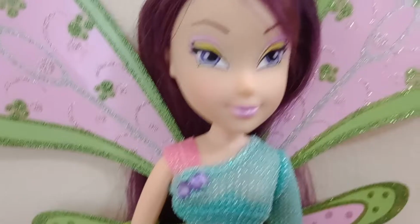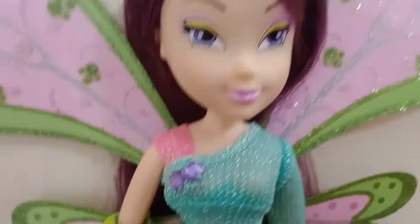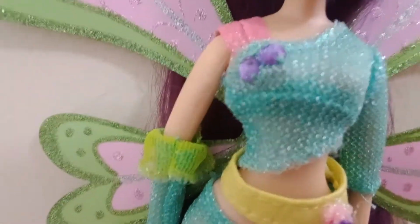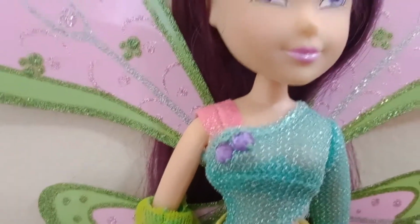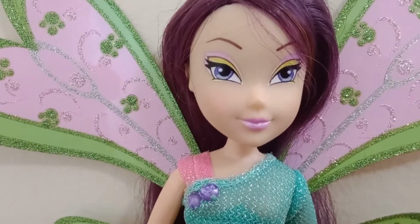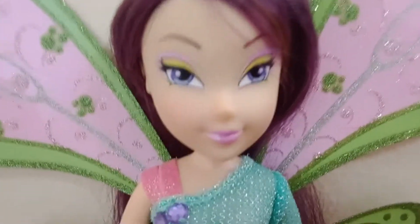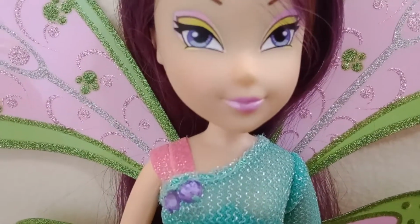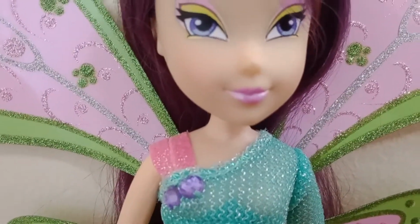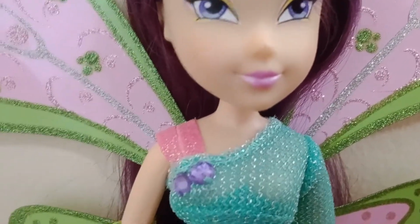Oh, yes, I love you so much, Roxy. So anyway, and then she's got this really pretty pastel pink lip. She's so gorgeous. I love her so much. Yeah, so she's got this really pretty pastel pink lip. Looks kind of like cotton candy, maybe bubblegum, adorable.